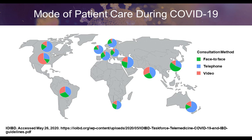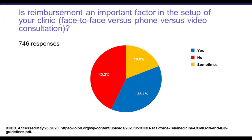And you can see different countries. So, for example, the United States, I think the United States, the majority of the electronic or digital care has been delivered by video or some type of telemedicine or virtual platform.